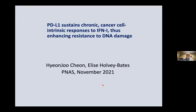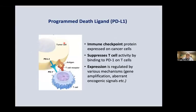So about a year ago, Hanju, Annalise, and I published this paper in PNAS showing a novel role for PDL1 in helping to sustain this chronic intrinsic response to interferon, which incidentally enhances resistance to DNA damage, as I hope to show you. So let me remind you very quickly about PDL1.